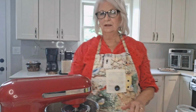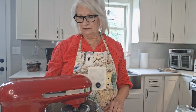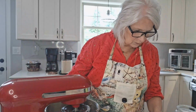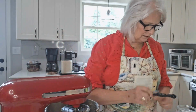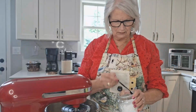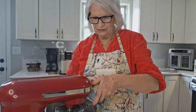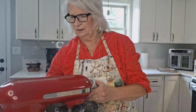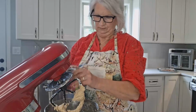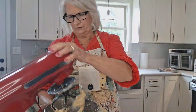So let's turn this on low. I hate for you all to have to listen to this mixer because it is pretty loud. So anyway, it's a 1/2 teaspoon of baking soda. Let me go ahead and put that in. This is a quarter, so I'm using 2 of these. I think this is going to be exactly 2 teaspoons if I can get the rest of this out. Okay. Throw that away. Let me mix this up for 2 seconds.